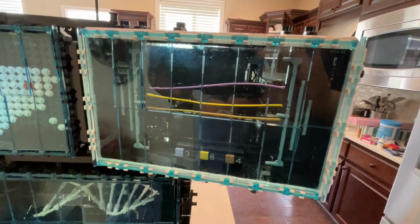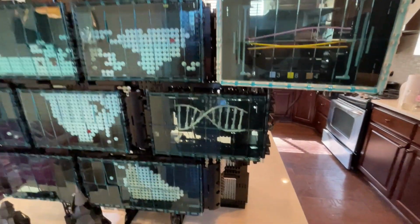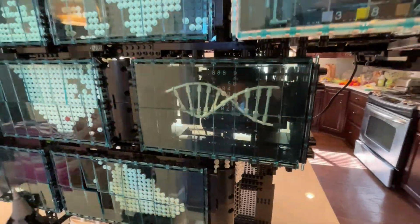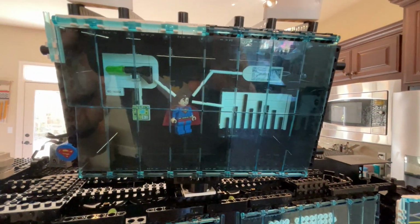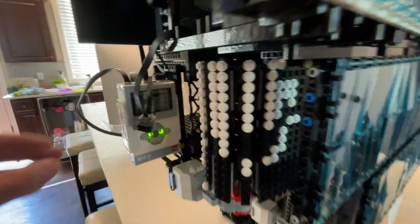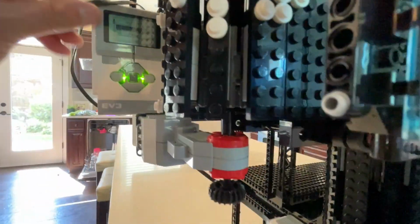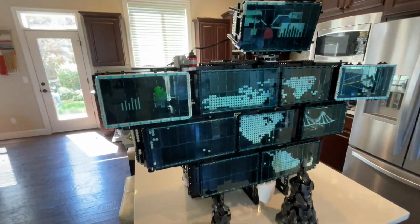This second battery box powers the line graph we're looking at, and then the DNA computer below it, and it also powers the Superman computer that's the head of the Batcomputer right now. So those three all run at a similar speed, and then the bar graph needs to run slower, or it just looks weird because it's spinning around too fast. So I just need to gear that down, and then I could power it by the one. And then the EV3 here powers the world computer, the rest of the display.